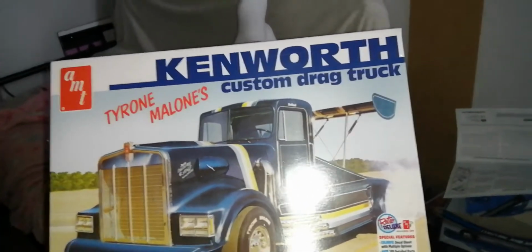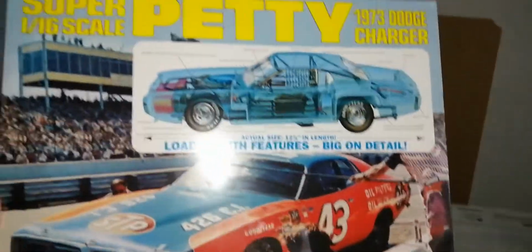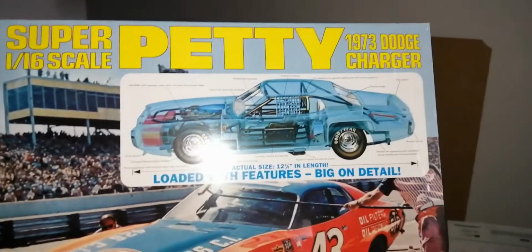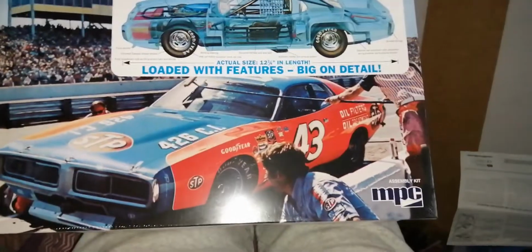But this is only a 1/25th scale drag truck, so yeah, I got this and I got the new Petty. I'm sure it's new, the 1/16 scale Petty Charger, Super 1/16 scale Petty 1973 Dodge Charger MPC kit. So it shows all the extras it has with it and what to expect from it.